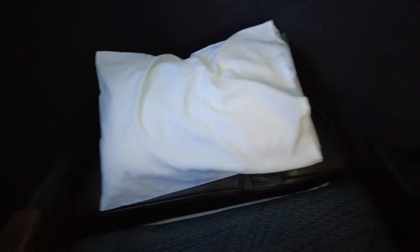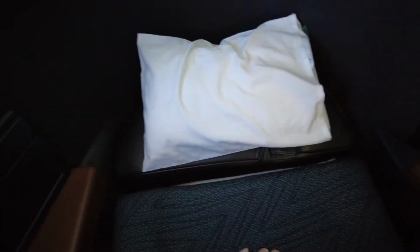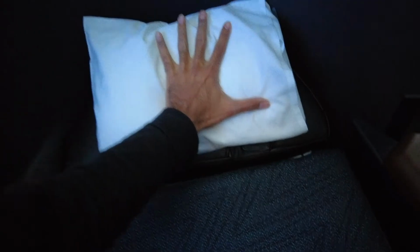I did notice that the seat here was quite narrow when I went to put my head down. I really didn't feel like I had much space in front of me when I was staring at the wall, but it was pretty satisfactory to lie down from London to Toronto, so I can't really complain.